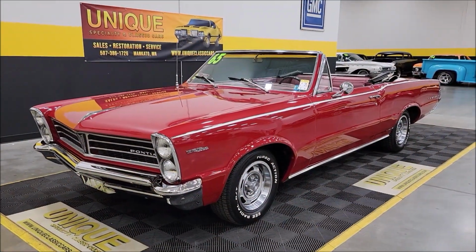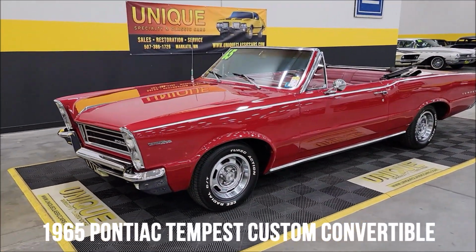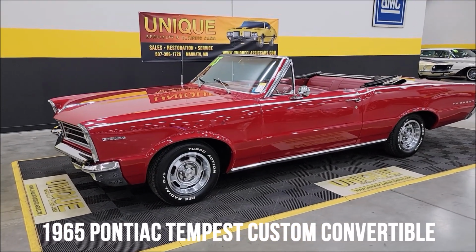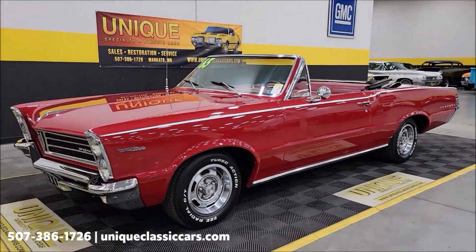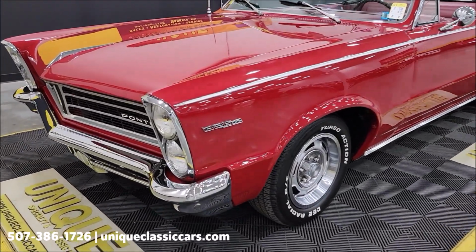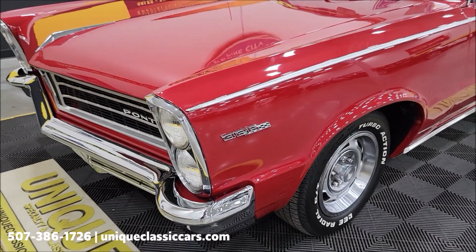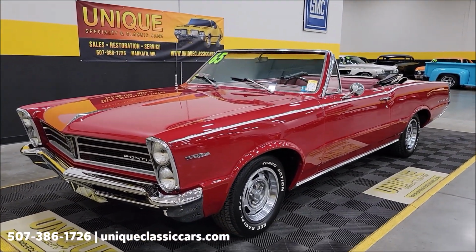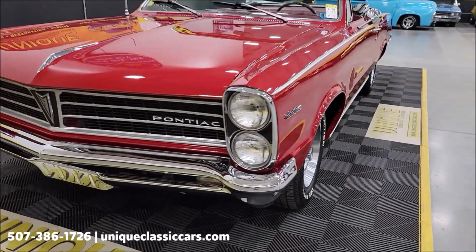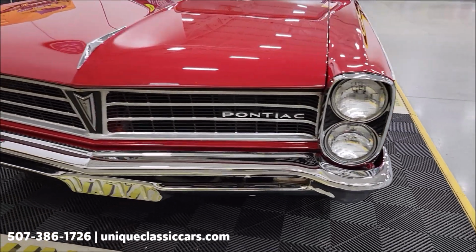Check out this Pontiac at Unique Specialty and Classics. 1965 Pontiac Tempest Custom Convertible. Badging is correct up here. 326 V8 underneath the hood, paired up with an automatic transmission. Power steering. Let's go ahead and take a look at the chrome headlight surrounds and grille on this car.